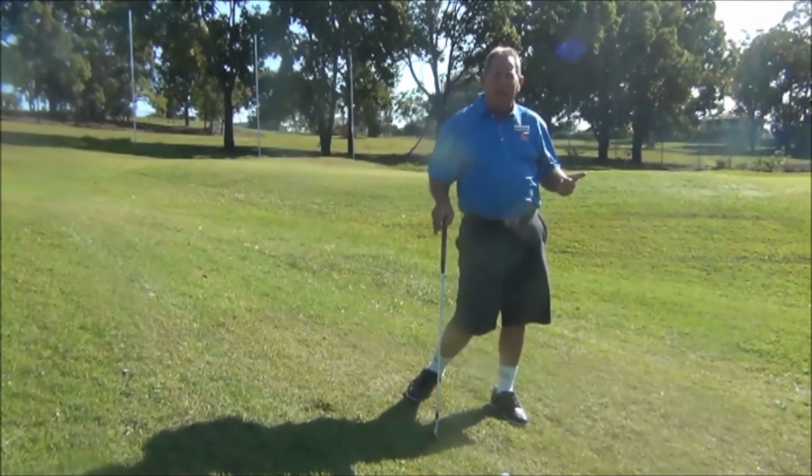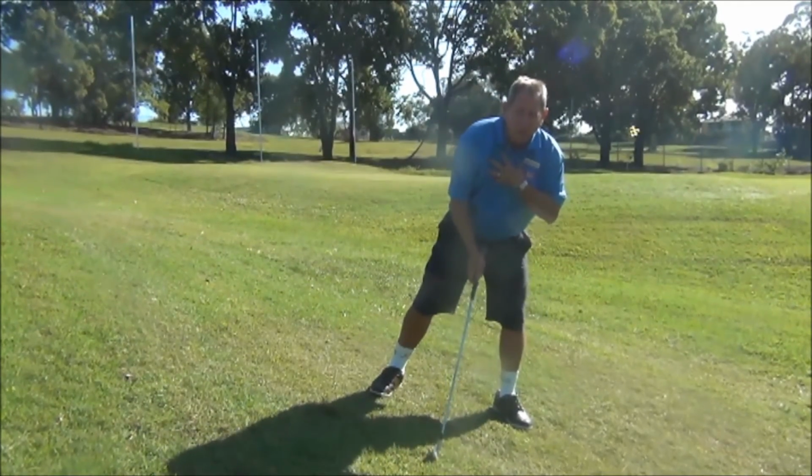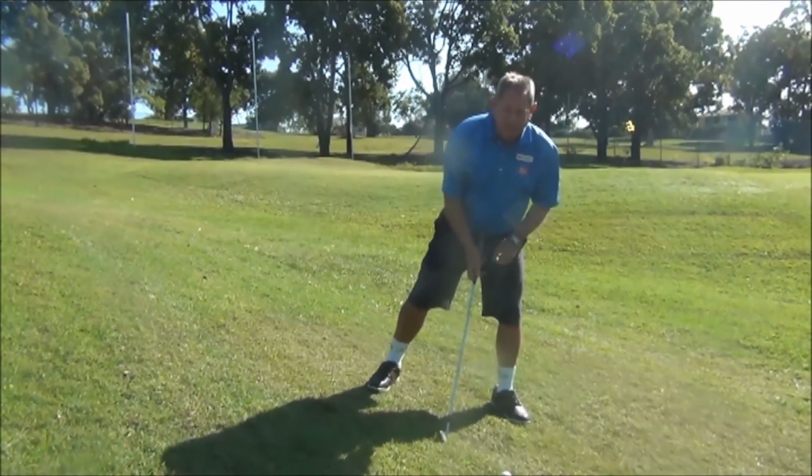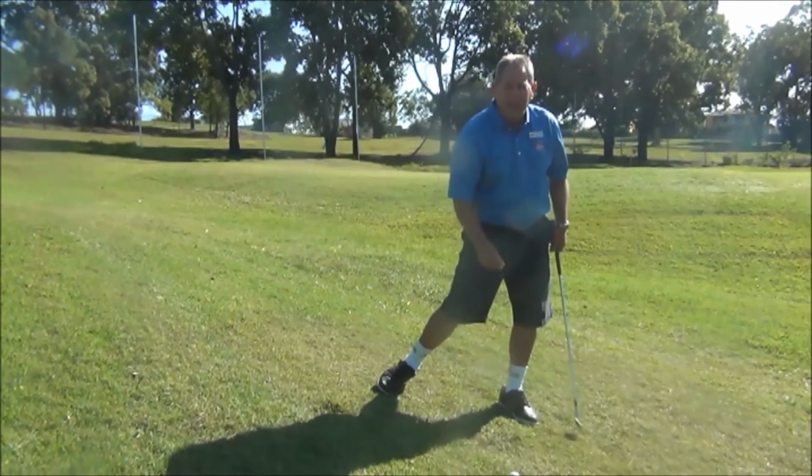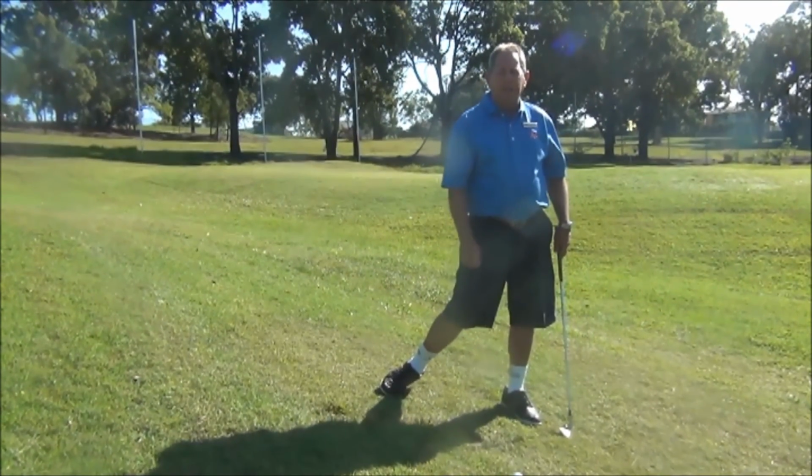So if you work on that, trying to get your spine level with the slope, broader stance, and try and brush the grass beyond the ball once you've hit it, I think you're going to have no problem on those downhill lies.